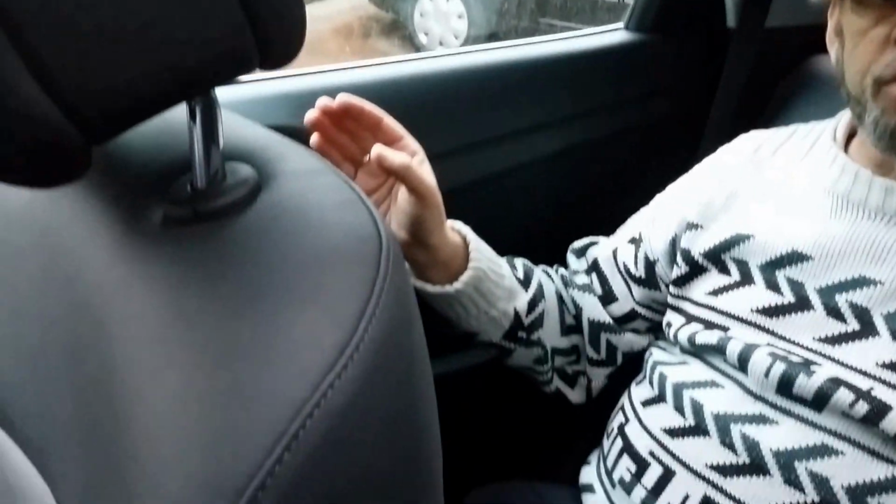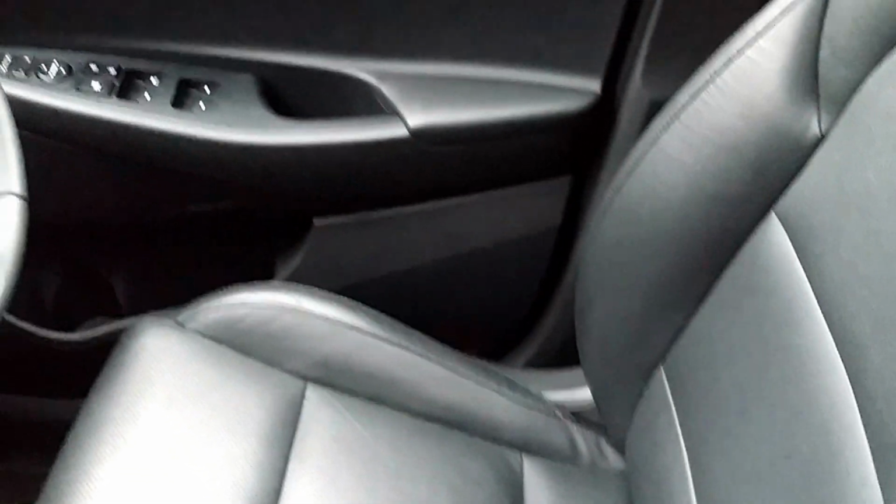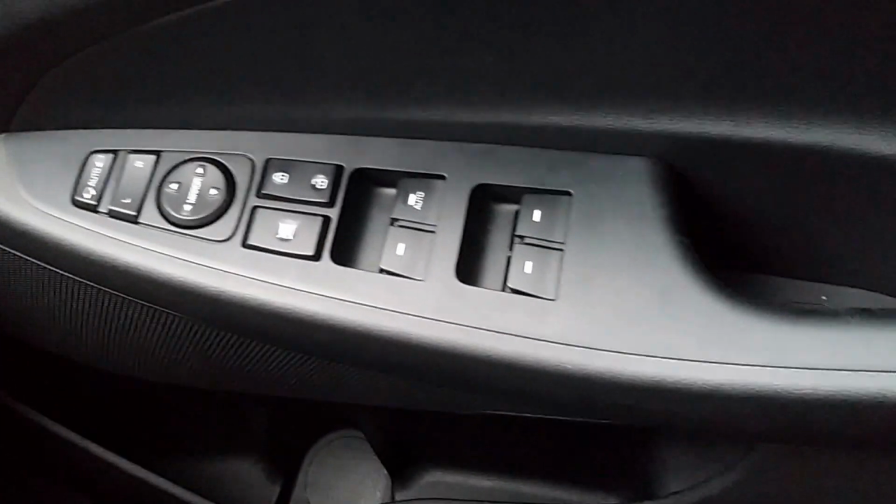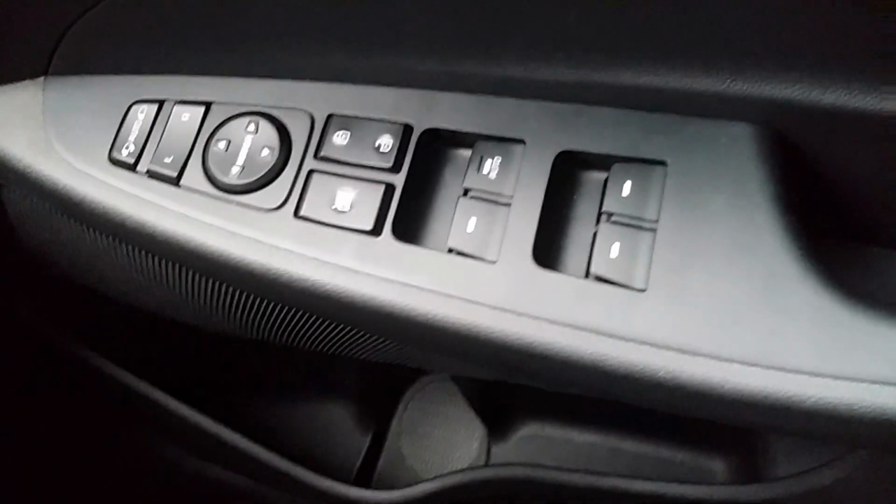Really nice feature. You also have lane departure warning system, which shows in your side mirrors, and you are warned when vehicles are approaching from the sides. And it even has a cross traffic warning system at the rear if you're reversing out of a parking bay. So it's got all that latest technology in the vehicle as well. Good to have, and certainly makes for a safer vehicle for the family.